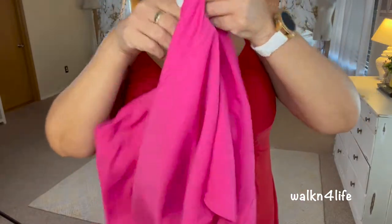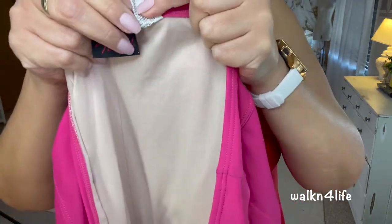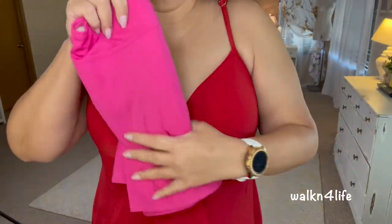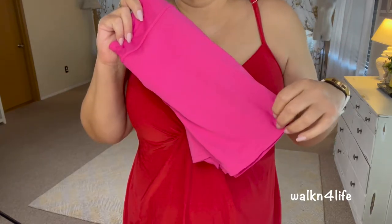So here are the pants. These are Torrid, and these are a size 2. Torrid 2. Yeah. Like I said, I've been able to wear these, but they rise so much. You know what I mean?